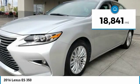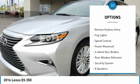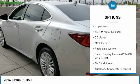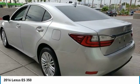Here are some of this vehicle's great options: electronic stability control, brake assist, traction control, remote keyless entry, fog lights, speed control, power moonroof, four-wheel disc brakes, rear window defroster, security system.